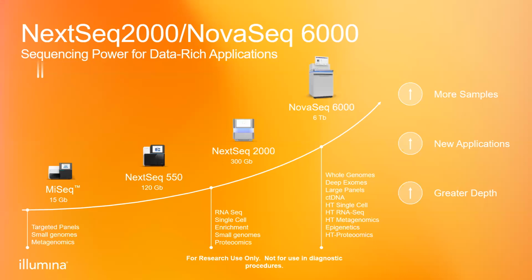And so with the NGS technology, you can unlock a wide array of applications and a wide menu of insights. Shown here on the slide are the main representatives of the Illumina sequencing platforms. From the left side, we have the MiSeq platform, which yields 15 GB of data per run and is ideal for targeted sequencing, small genomes, or metagenomics.